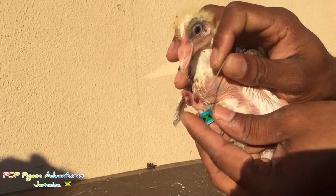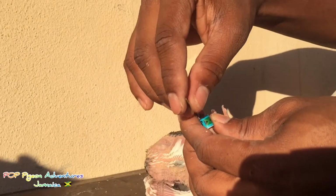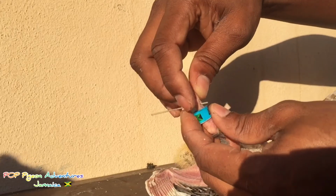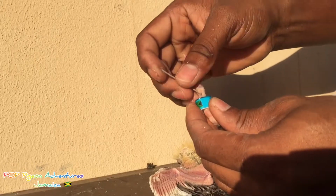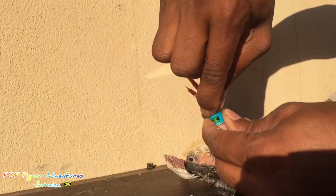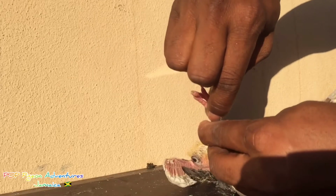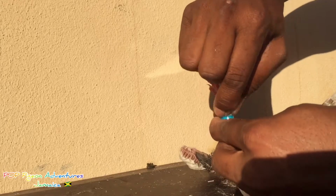Alright, so I'm going to twist it in the natural direction of the toe, which is this way. So the toe comes around this direction. I hope you guys are seeing what I'm showing you. I'm going to try my best to twist it for you to see. So I'll use my hand because I don't want the wire to cause any damage.